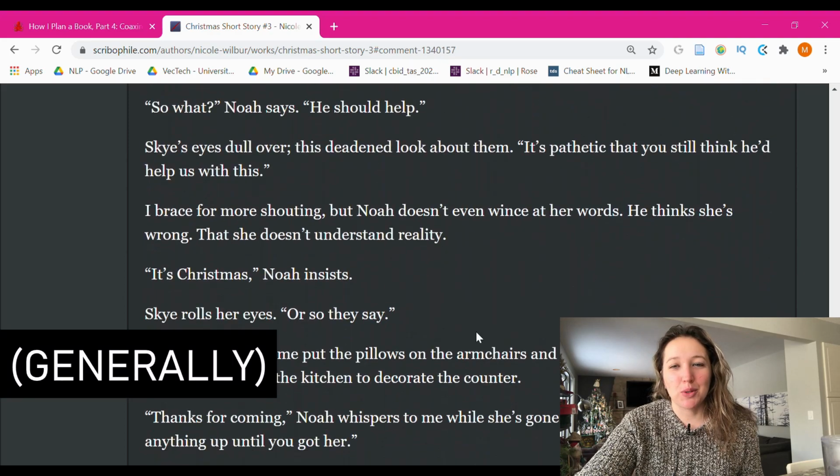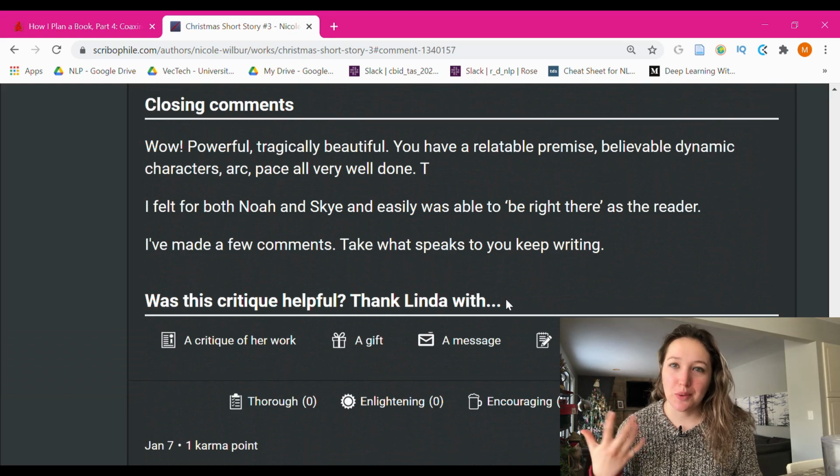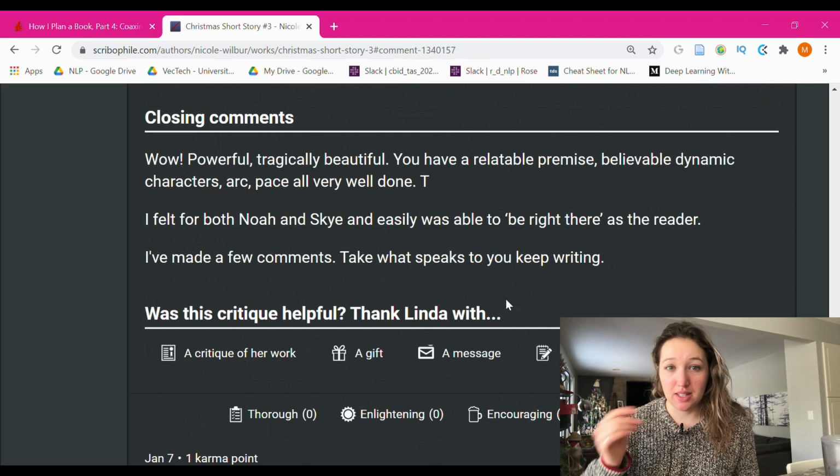That's another big problem with Scribophile, right? That no one reads the full thing. You still do get things about line editing, things about the shifts and the structure of scenes. So that is Scribophile, and those are the kind of critiques that you get. So I tried to show ones that were pretty different.